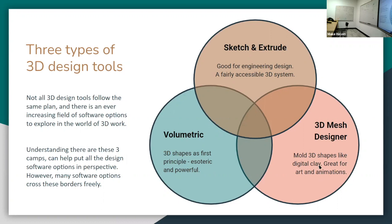Then there's the 3D mesh designer. This is like Maya, or Meshmixer. Autodesk has a Meshmixer also, where you can directly edit the triangles of an STL. And Blender does that also, mostly. Those sorts of 3D mesh designers are really cool, and they're almost always artist focused, because it's hard to get the same machinist-like precision you'd get with engineering-style designs. Many of the softwares will let you blur those lines, but these are the three big camps I think about them in.